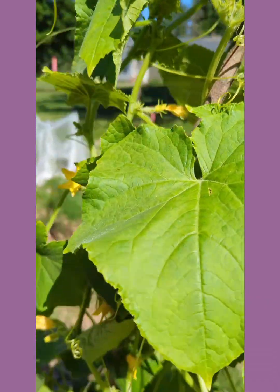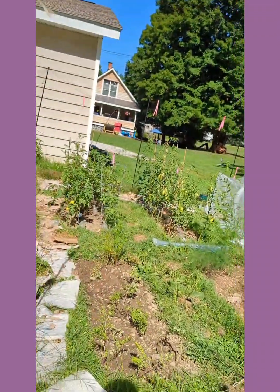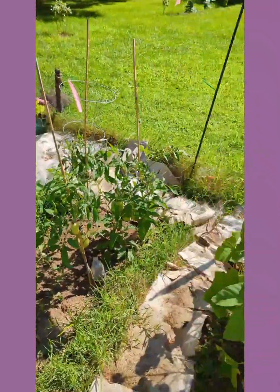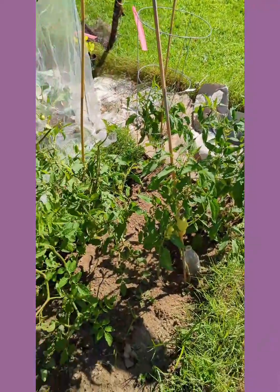But the cucumbers, these are only 2 plants. And like I said the other day, there is a ton of cucumbers coming off just these 2 plants. And these are called Russian pickling cucumbers. I'm going to stick with these because they produce a lot for one plant.